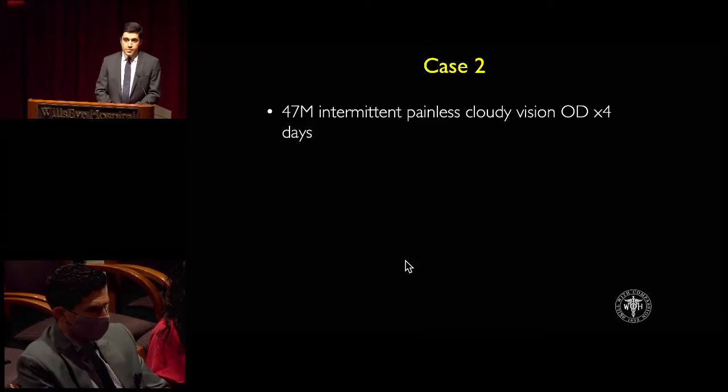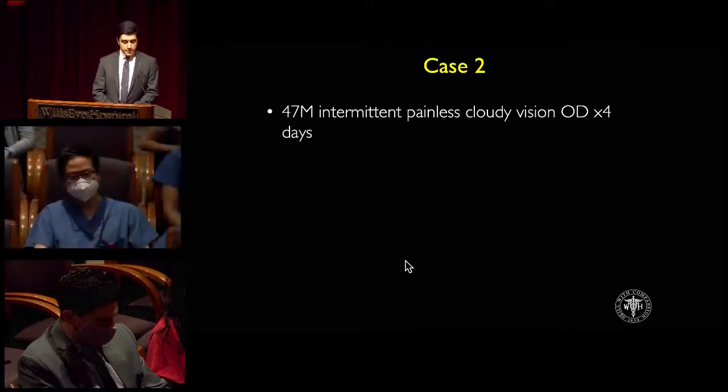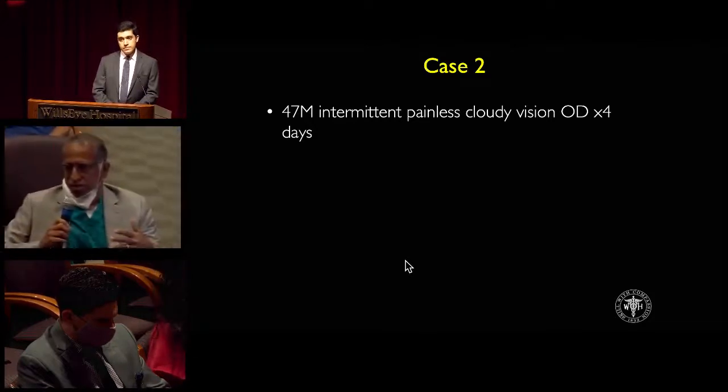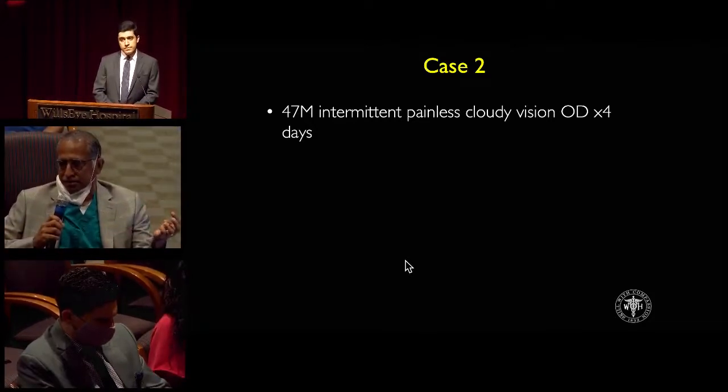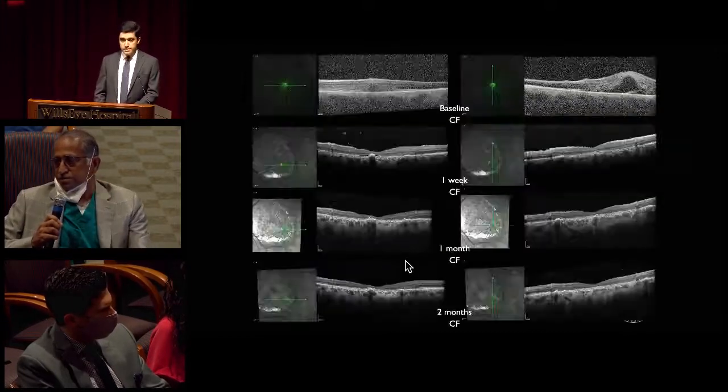I'm curious, how often do you follow these patients initially after the acute injury and presentation? If I see them initially, if it's hyphema, it's a little bit different. You want to follow them a little bit closer. But if it's Berlin's edema, you probably will bring them back in 4 to 6 weeks and then 3 months. But if there's a choroidal rupture, you may follow them a little bit closer.